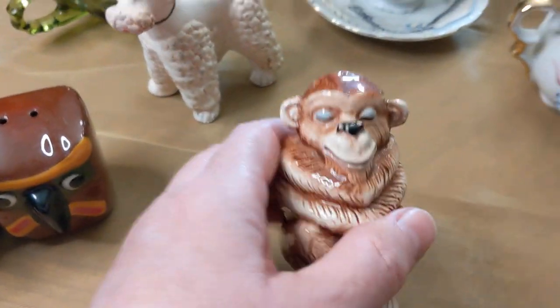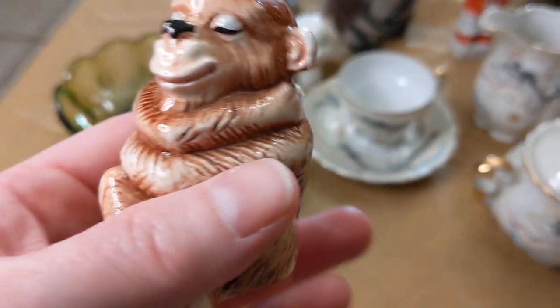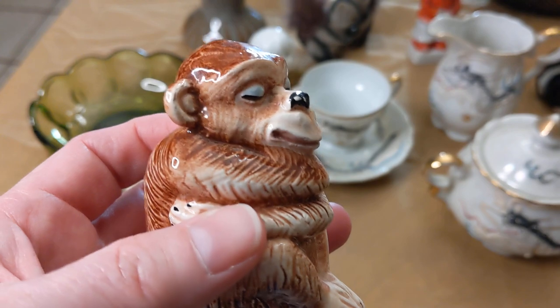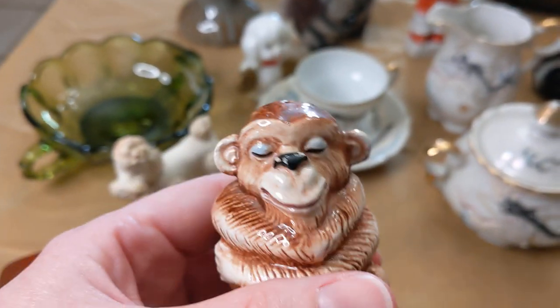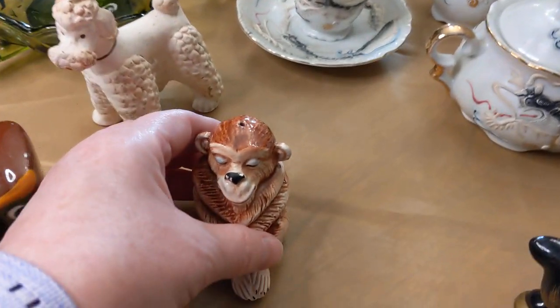I also picked up yet another single shaker, and this guy's a monkey. I picked him up because of how cute he is and the expression on his face. And he's a pepper. He kind of looks more chill like a salt, but who knows?